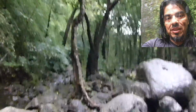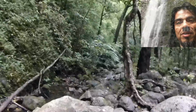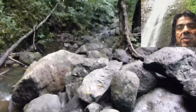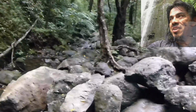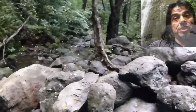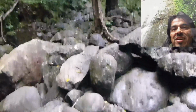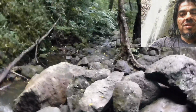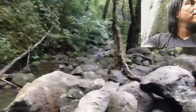Tell me this isn't just like the most amazing thing to have that thing right there and the river that it forms. This, if I had all the money in the world, this is what it would look like. Wow. And I couldn't do as good a job as nature did. But guess what? As an extra bonus, check this out.